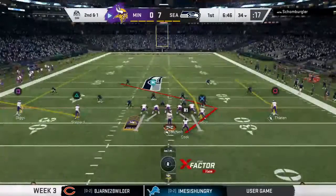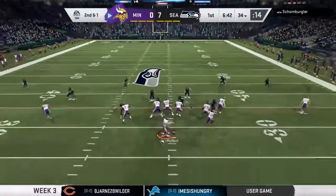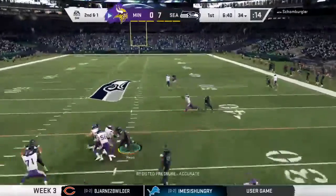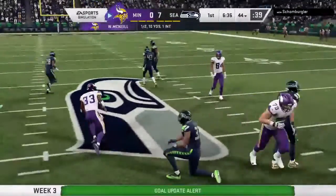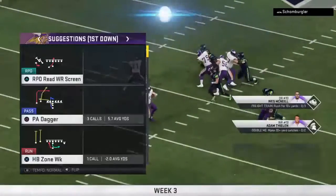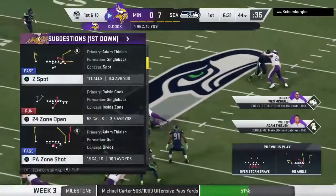Check, watch 54, watch 54. 61. 2nd and 1. That's to Dalvin Cook, his running back. And they'll get it up just short of the 45 at the 44. 10 yards, and it's good for a Viking first down.